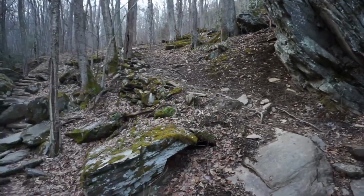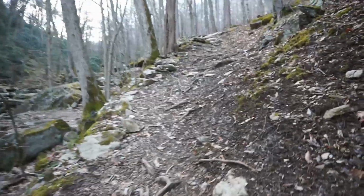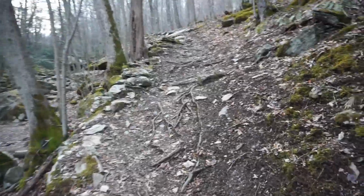Looks like it's time to get gnarly, my people. I think this is why it's rated strenuous, because it's not long at all, but it's just super steep going back up. So here we go. Again, gonna keep staying right, but I only have 2 minutes left, so I'm gonna save the battery for other little points during the hike or later.